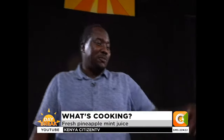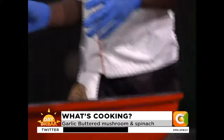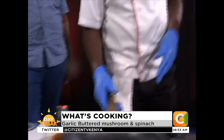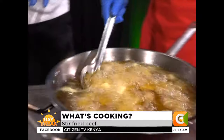Get ready. Now I want to toss the vegetables to butter them. All right. Quickly. It's a quick fry. Just a little oil because it was blanched in some oily water. I'll only add a little salt. All right.